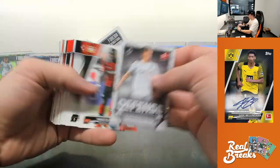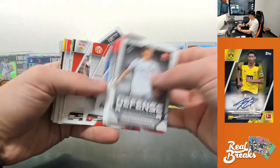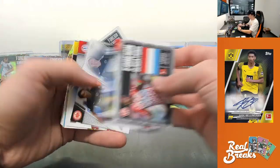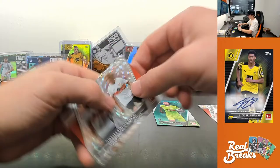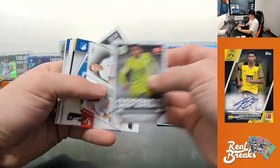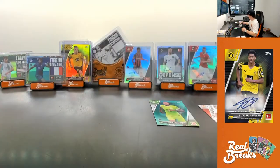We've seen him a couple times on the sparkle. The color just keeps pouring on. Gideon Jung. With finisher and assistant. Down to 2 boxes left.